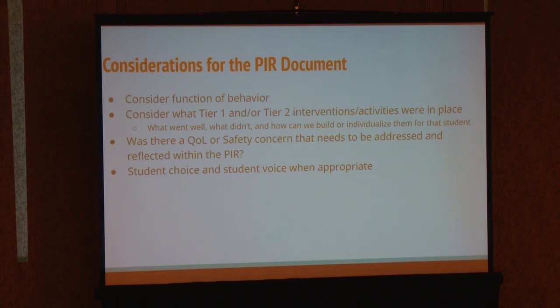Was there a quality of life or safety concern? Again, looking at the student as a whole that needs to be addressed and reflected within this plan. And student choice and student voice whenever appropriate. Choice is so powerful. It is such a gift for us to include our students and have them have a say in what their plan looks like.